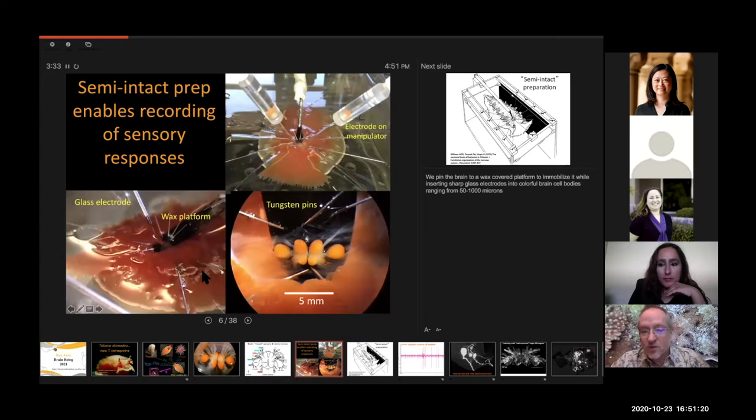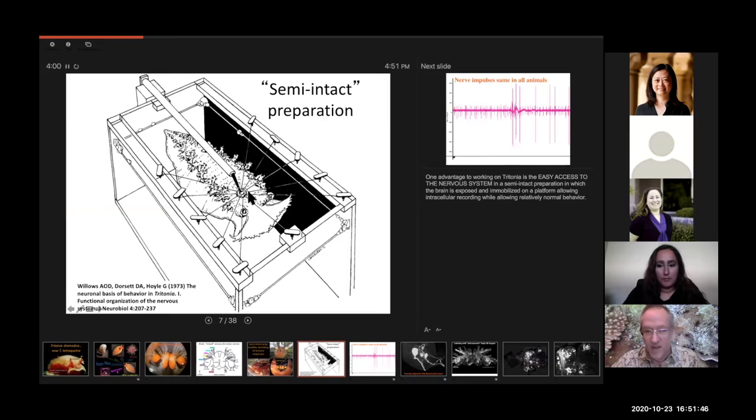The other thing that's really interesting about this slug is you can record from their brain cells, making a little hole in their head, putting a little platform underneath their brain, sticking some pins around the brain to keep it from moving around. And then you can manipulate electrodes into the brain cells and monitor the brain cells while the animal is behaving. And so this is what it looks like in kind of diagrammatic form, just a little cut hole in their head, and then record from the brain cells. And the animal behaves pretty normally. And so we've been able to figure out how the animals navigate, how the animals escape predators, all by monitoring their brain while it's still attached to the animal.